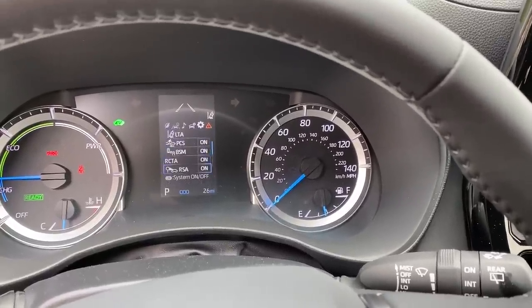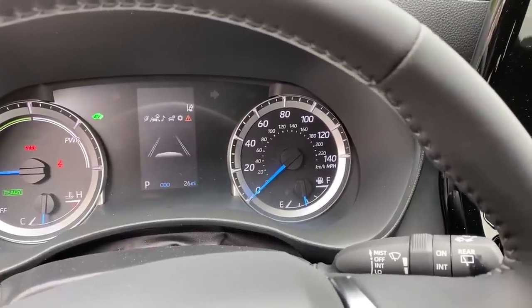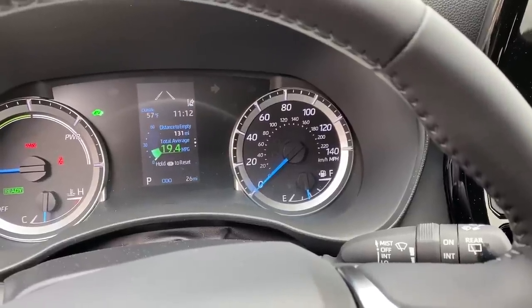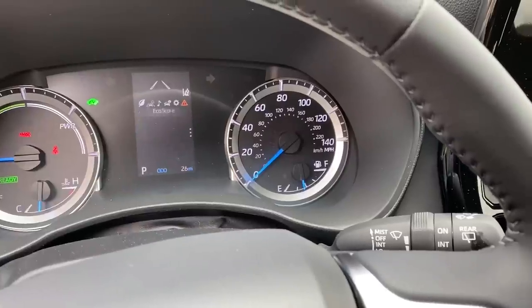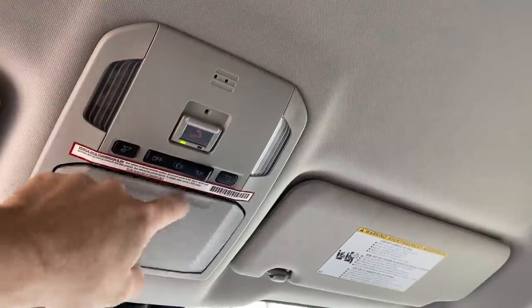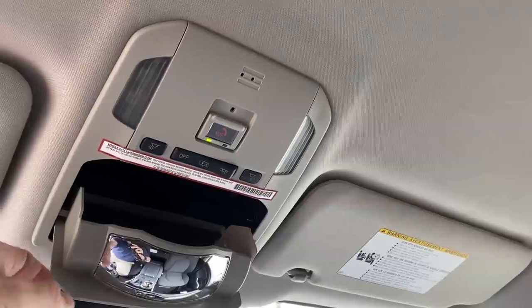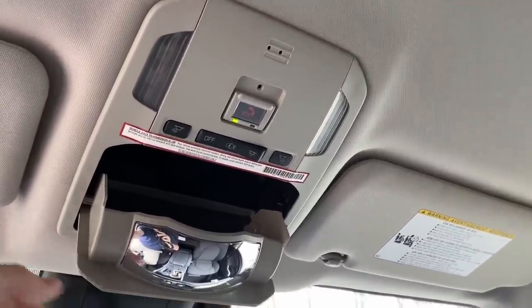Safety features there. Let's go back. The fuel mileage won't be very good because I'm sitting here burning fuel, but we can reset that. And then up top, we've got a really good safety feature here, SOS. It's for Safety Connect. So they will call you if the airbags go off and if you don't answer, they'll send emergency personnel to your car because you might be in trouble.